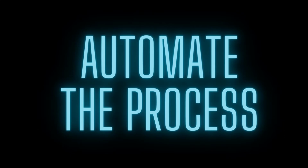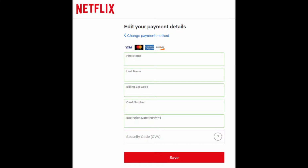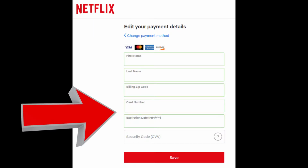To get this all set up, first I'm going to log into my Netflix account, go to the settings, and enter my credit card information. Next, I'm going to log into my credit union account and set up an automatic payment to that credit card for the total bill amount.